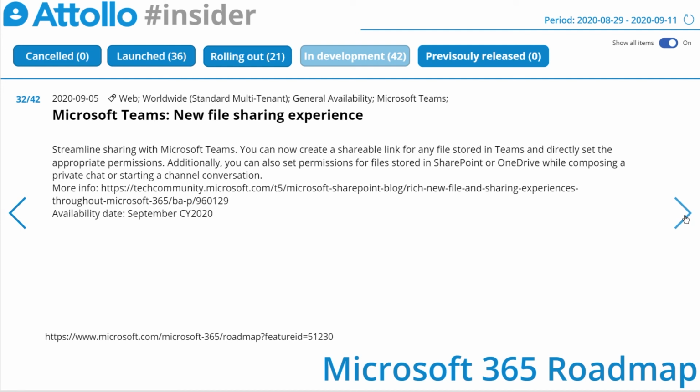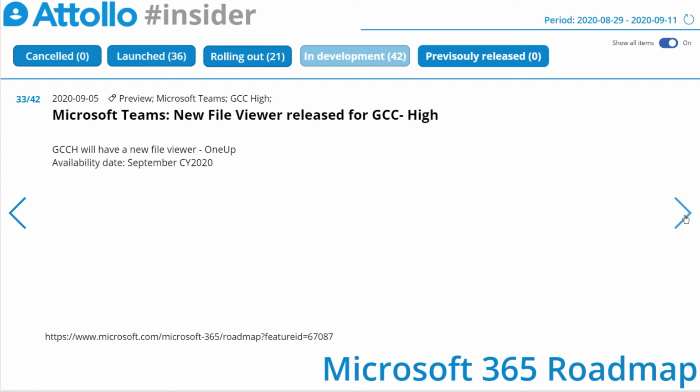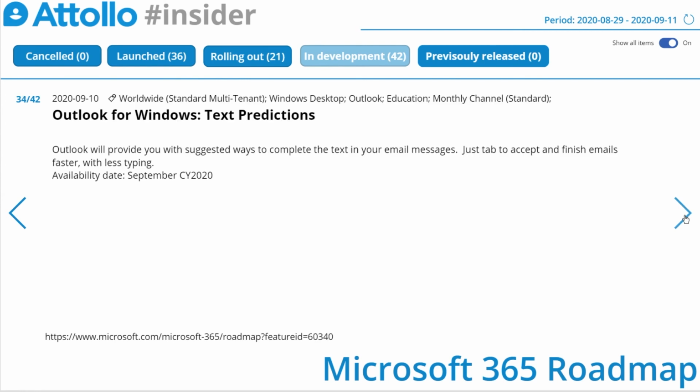New file sharing experience in Microsoft Teams. So streamline sharing with Microsoft Teams. You will soon be able to create a shareable link for any file stored in Teams and directly set the appropriate permissions. Additionally, you can also set permissions for files stored in SharePoint or OneDrive while composing a private chat or starting a channel conversation. Microsoft Teams, new file viewer released for GCC High. Okay, so we've seen this in other ones, but OneUp file viewer is coming to GCC High.